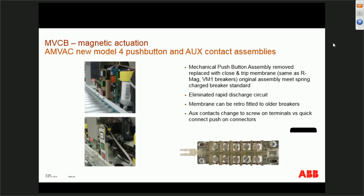Just to touch on points on the AMVAC product line we were referring to here, the technology that we have, we do constant increases, not just in the technology, but looking at where we can improve the breaker overall.